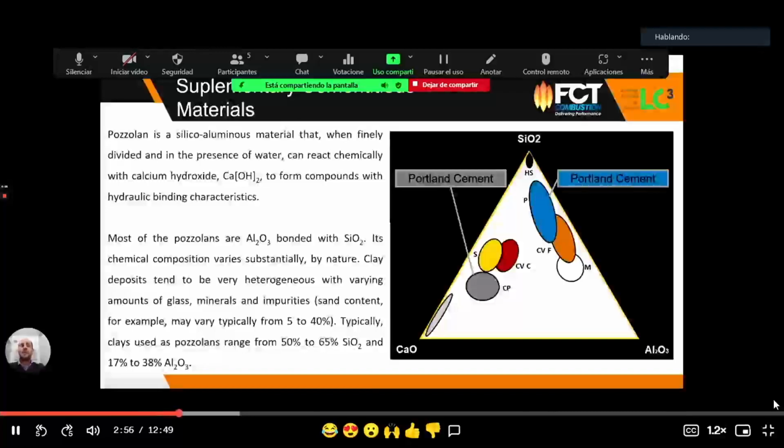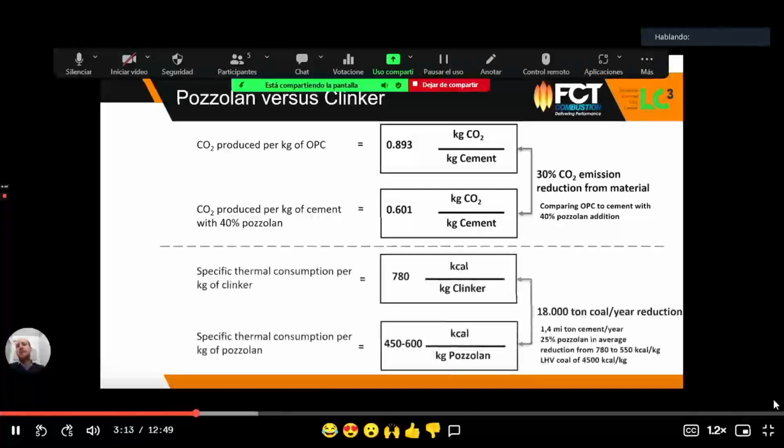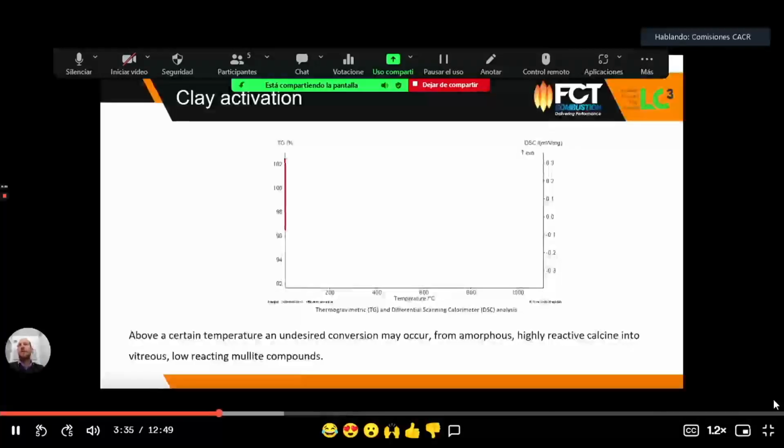One of these possibilities is obviously the calcined clays. Here, just a very basic calculation to show how much we could reduce in terms of CO2. We're talking about only the CO2 coming from the material, a reduction of about 30%. And then there's an additional reduction because you're saving fuel, as with calcined clays you don't need so much energy to produce it. Basically, you have aluminum silicate oxides in the clay that you have to heat, and you need to remove the hydroxyl component from the clay.